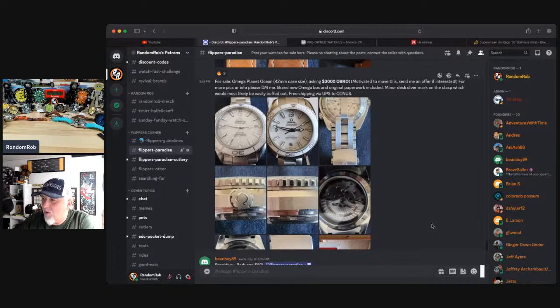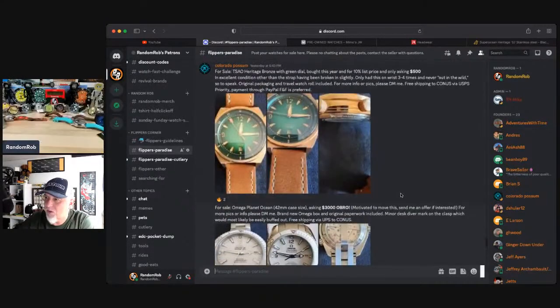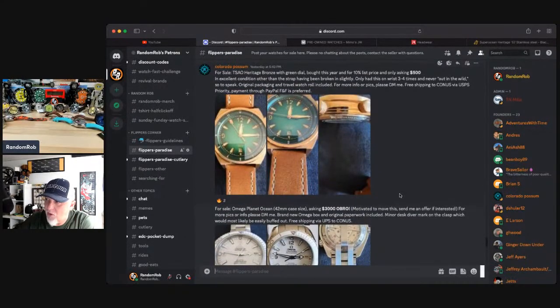I think I would like it more if it had a black bezel or a different color bezel, but the white on white does look good. It is a killer Planet Ocean and it's 3,000 or best. That is an insane deal on a Planet Ocean. That is a legit good deal. Colorado Possum Todd is also selling his bronze green dial Legacy Series Zao watch.